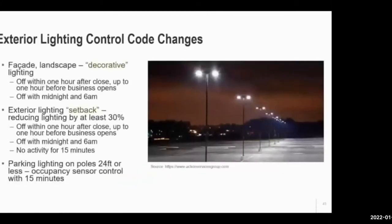In exterior lighting, not a tremendous amount of code changes. We are seeing a little bit of language change in the 2018 IECC, your facade and landscape lighting that needs to control and be able to shut off independent of your parking lot and other lighting. See a little bit tighter language about the time frame that it should shut off within 1 hour after business close, up to 1 hour come back on, and come on up to 1 hour before business opens. And also, or it must shut off at least between midnight and 6 a.m. if it's not in conflict with the business operating hours.